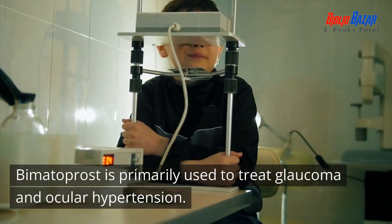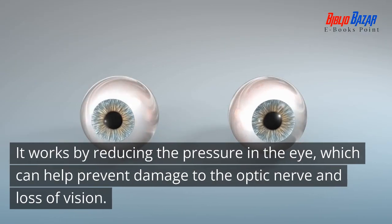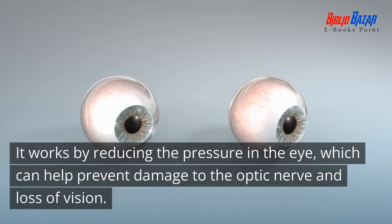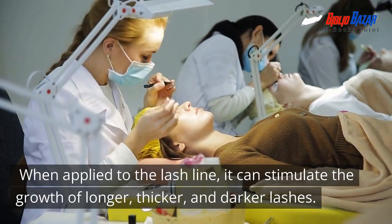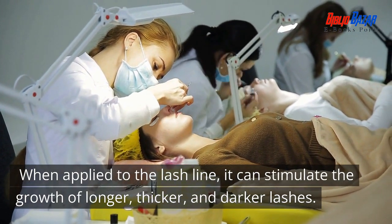Bimatoprost is primarily used to treat glaucoma and ocular hypertension. It works by reducing the pressure in the eye, which can help prevent damage to the optic nerve and loss of vision. Bimatoprost is also used to enhance the appearance of eyelashes. When applied to the lash line, it can stimulate the growth of longer, thicker, and darker lashes.